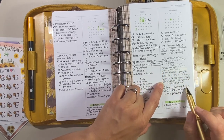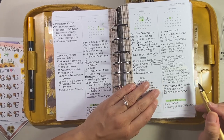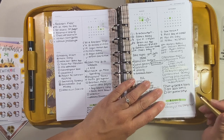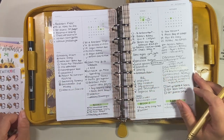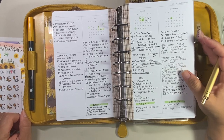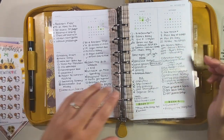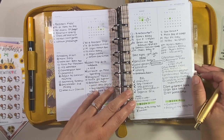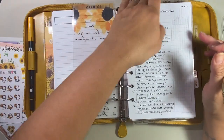Cleaning, wow, I haven't done anything. Haven't done anything on my goals list. Nope. Not a single thing. And this is what I mean. I feel so accomplished. I did so much work, but yet none of that work was on this list. Okay, so next I need to review the monthly goals. We'll do that.